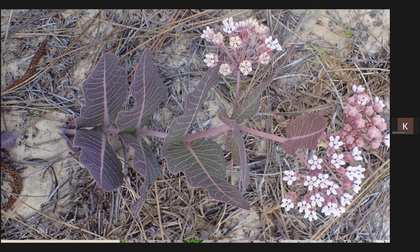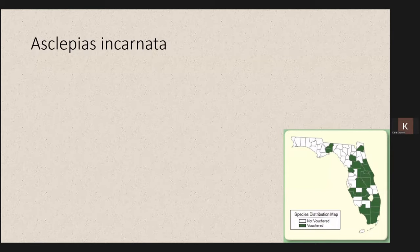And I just absolutely love that pink and mint coloration that you see. So this is our pink swamp milkweed. And I call Asclepias incarnata specifically swamp milkweed because there's one other species, and we'll get to that one, that also occurs in wet habitats, but it primarily flowers white.